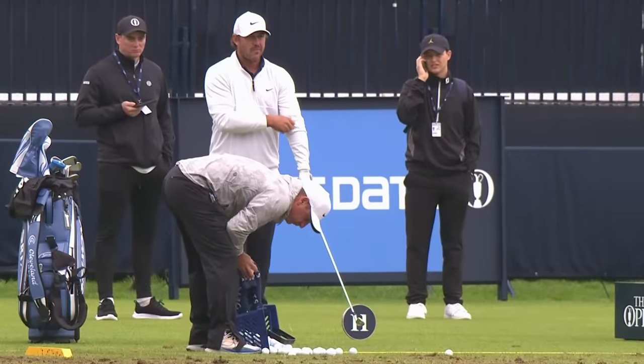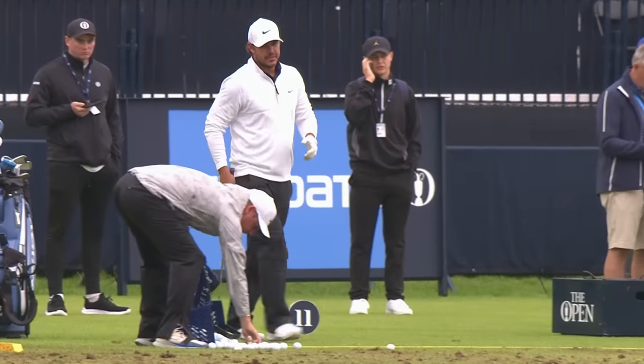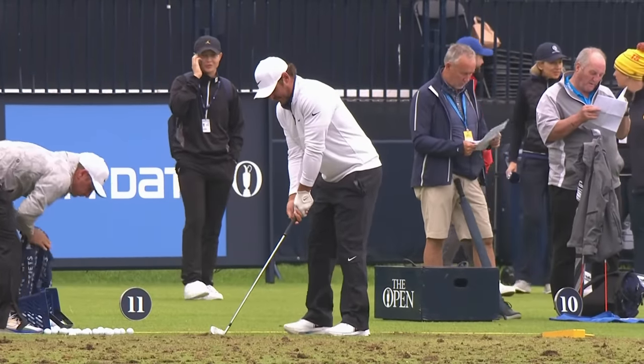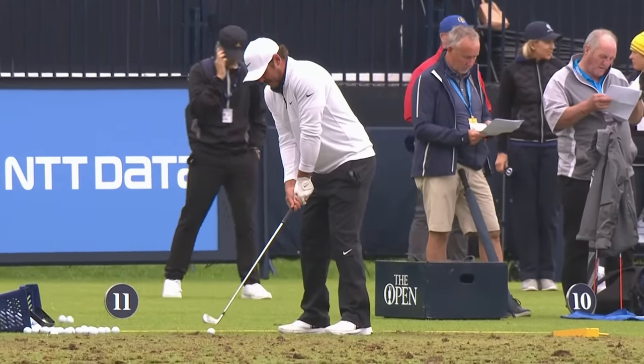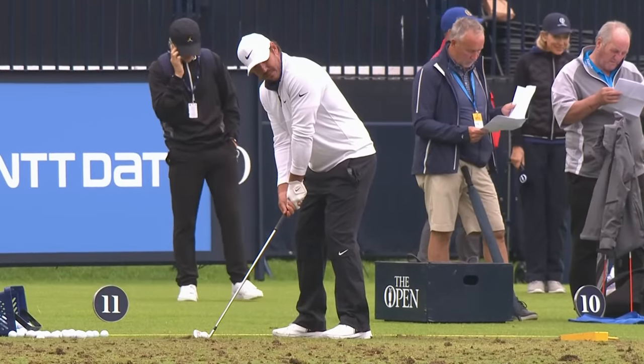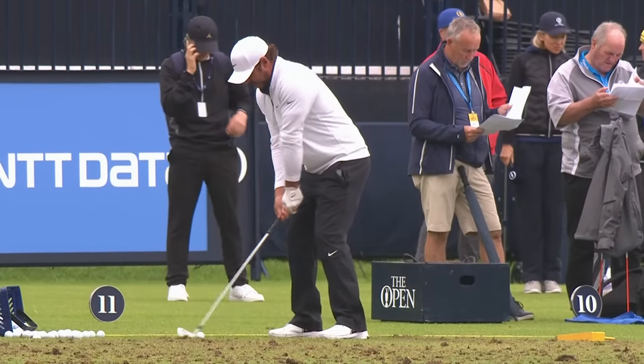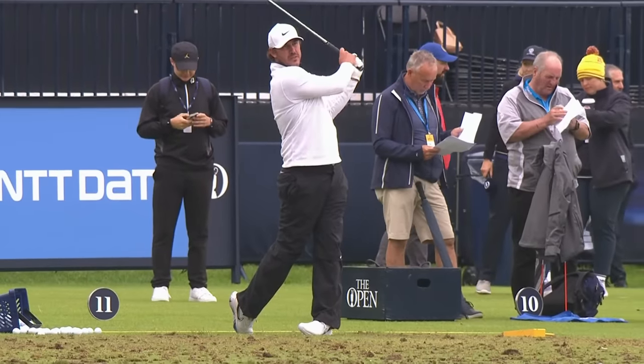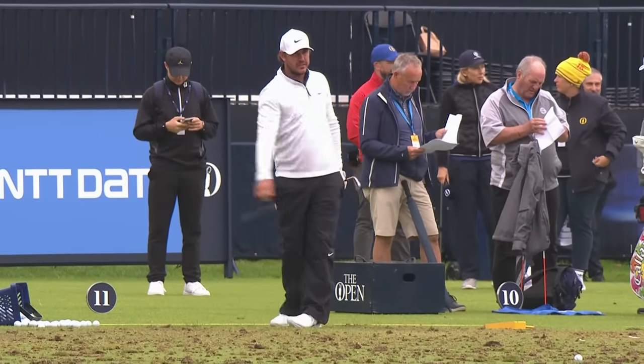I'm off the scent sticks now. Thank you for that. But I agree with you. If you look at it as a whole, you don't break it into back and through. You're just looking at it as a whole. Yeah, the whole, one motion. I love that. That's a good swing.